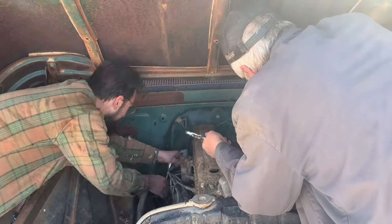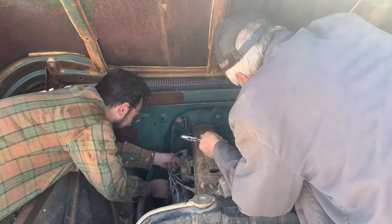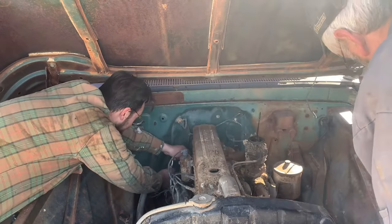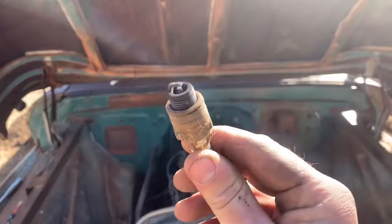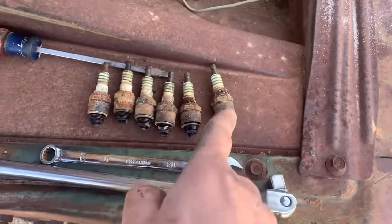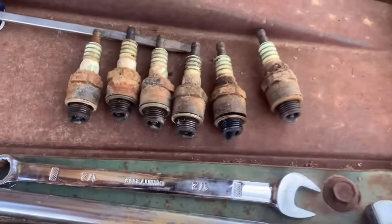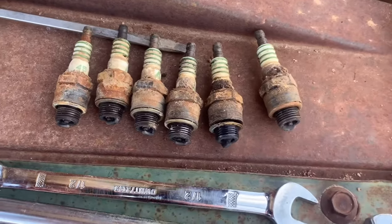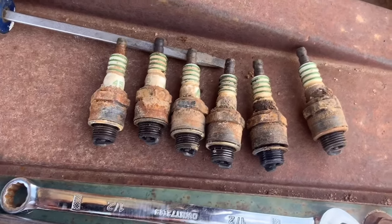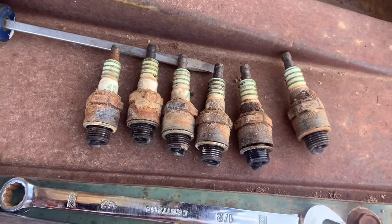This old stuff from the age of industry can take a pretty hard beating and be abused pretty bad, and it will show signs of life in ways you won't expect. So we got the spark plugs out and we'll show you what they look like. You can see 1 through 6, they all look about the same color. They don't look super fouled out. None of them looks like they were in distress. That one has a little dirt on it, but that's okay.